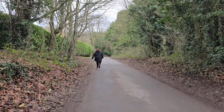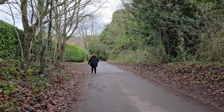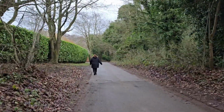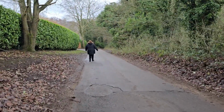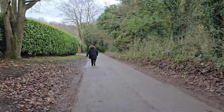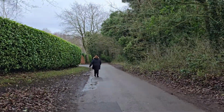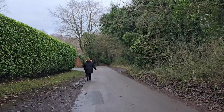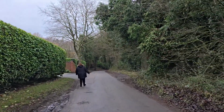We'll also go at some point to Haddon Hall. Don't know if you've heard of that, but it's pretty. We'll also, when we get the chance, go down to Hardwick Hall. That's well worth a visit. And Rowthorne Trail. And we'll carry on doing epic videos. It's been my great pleasure today to show you around.